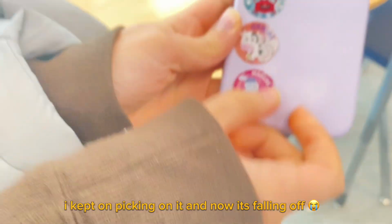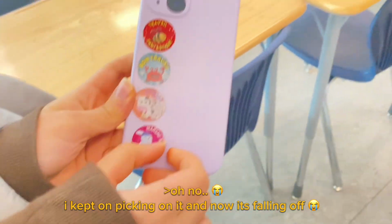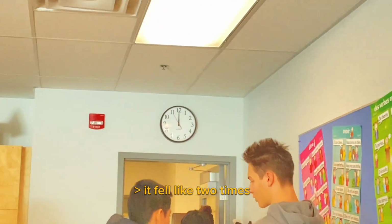I kept picking on it, and then now it's peeling off. It fell like two times. We have like five seconds. And it's lunch. So, oh my gosh.